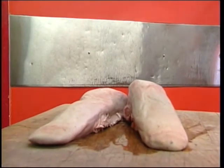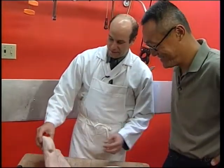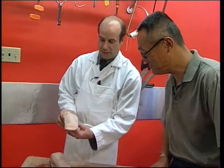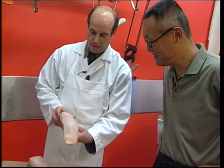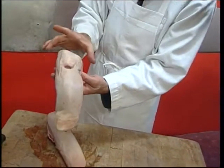Well, these are two pretty big tongues right here, Daryl. Well, they're actually not too big for a beef tongue. It's actually quite small. These are calf tongues. A normal cattle tongue would be about this long, and it would be about this fat on the end.